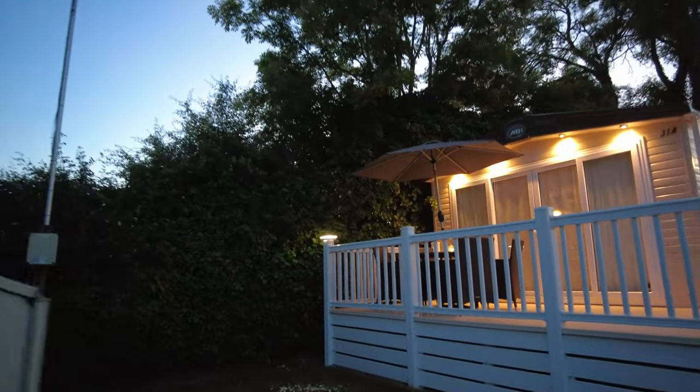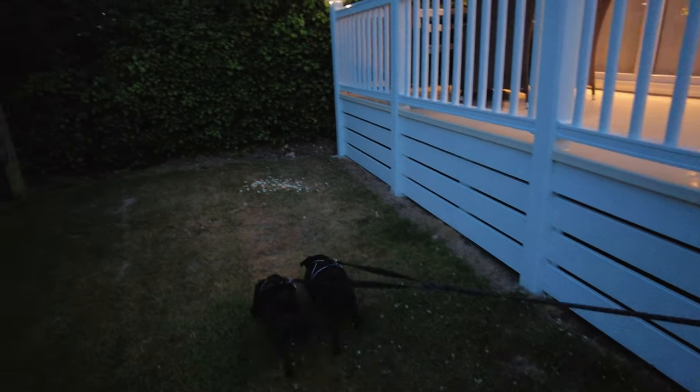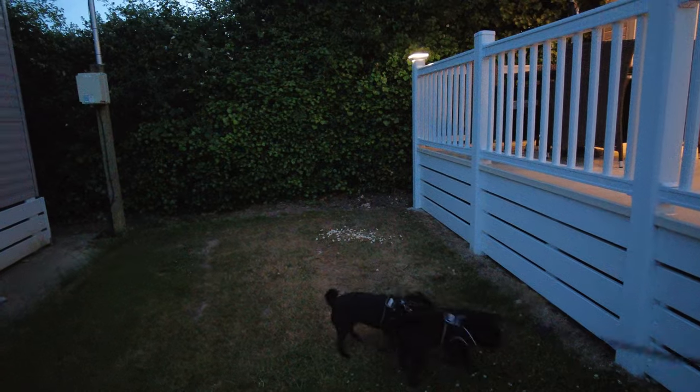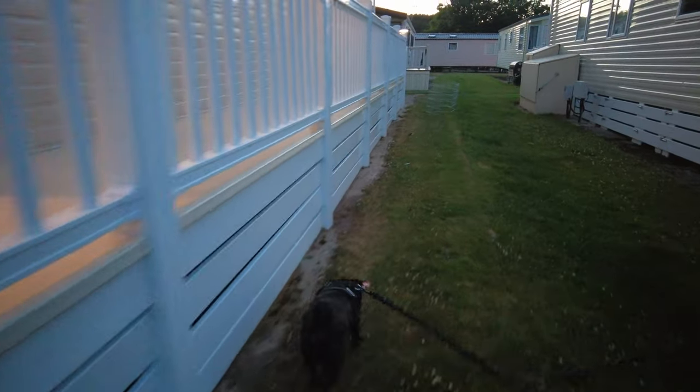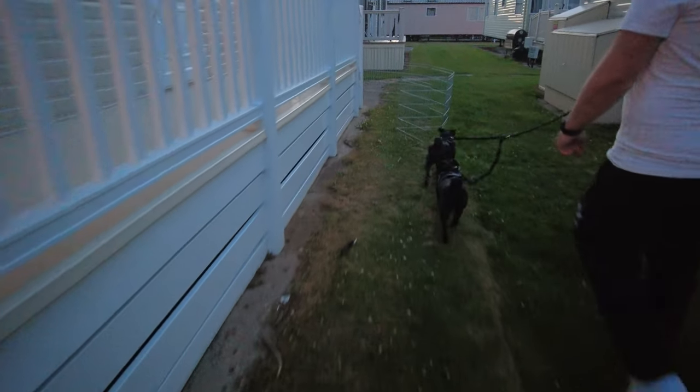Joe threw out some bread for the birds. Daphne saw him do it. She's like, come on. No, you're not eating bread. That's not for you. It's for the birdies. Come on. Here we go.